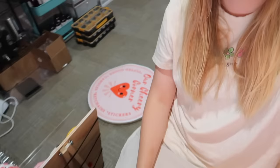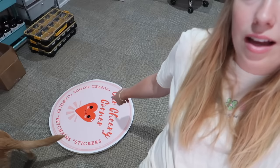I also need to put the vinyl on a wood circle I got and hang it on the wall. And that's everything on my to-do list. So by that, I mean I have this logo sticker right here and the wood is actually under it. And I wanna stick it onto the wood and then we're gonna get it hung up this week, hopefully. So yeah, I have a few things I wanna start with.